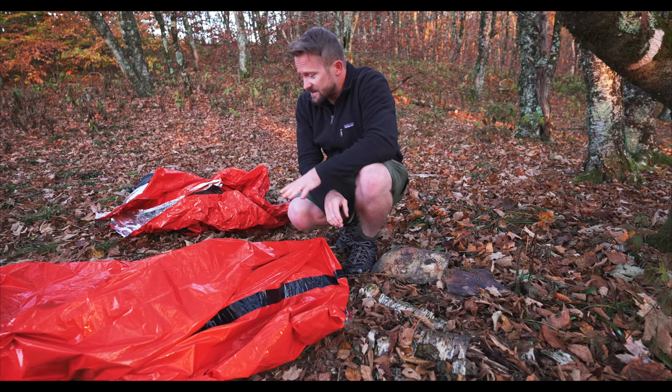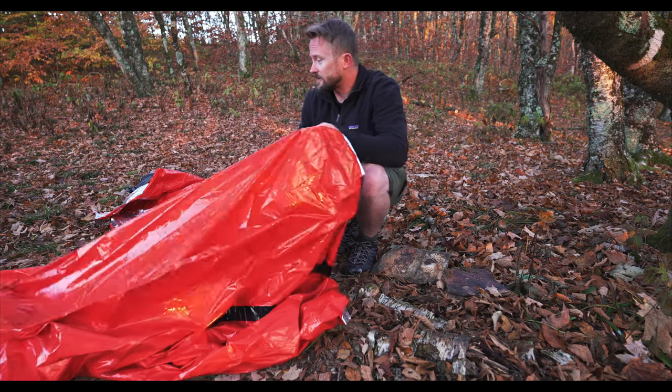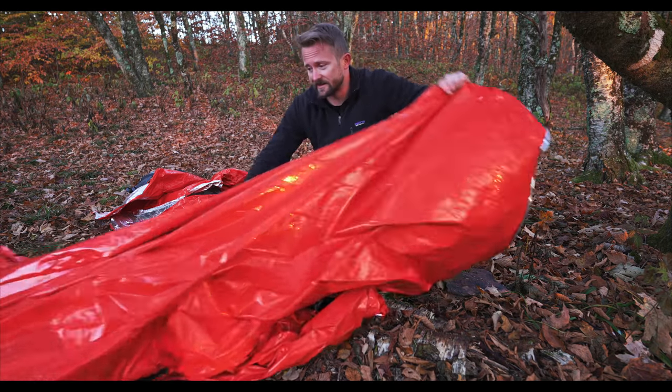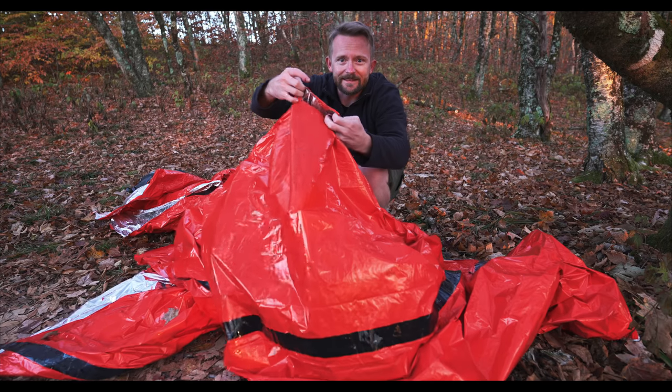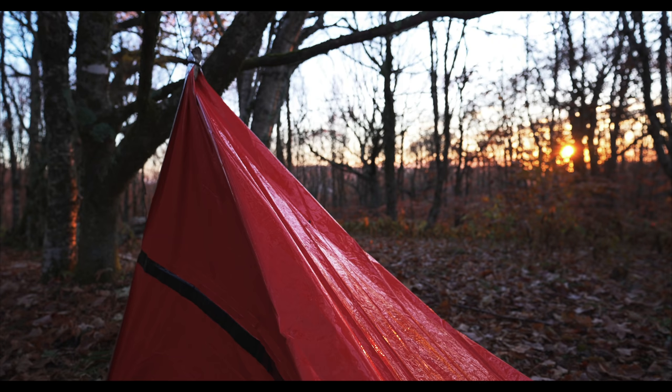Let's see, this fabric, this Mylar, is very fragile. There are some gigantic holes in this thing already. Like this here, that is a pretty good size hole. And that is another con to this material.